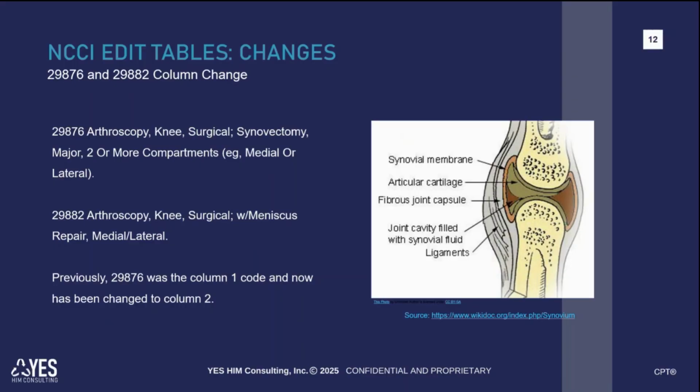So what that means in NCCI language is generally when those two codes are coded together, 29876 would be the primary code in terms of reimbursement, and 29882 would be the secondary code for reimbursement. And usually our encoders would tell us, okay, that means 29882 would be the code where you would add your appropriate modifier because it was the column 2 code.